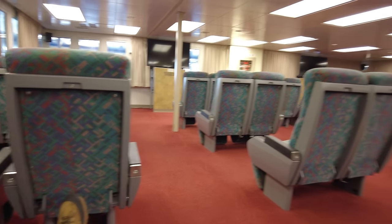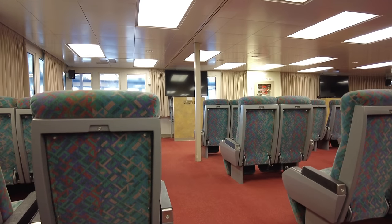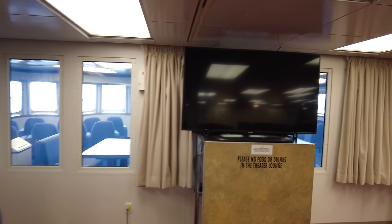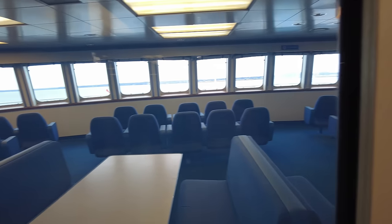Pretty comfy seats. It looks like there's some stuff there. I guess people will probably sleep here, and maybe they'll show movies. Big TV, and they got two of them. Now let's go find this.